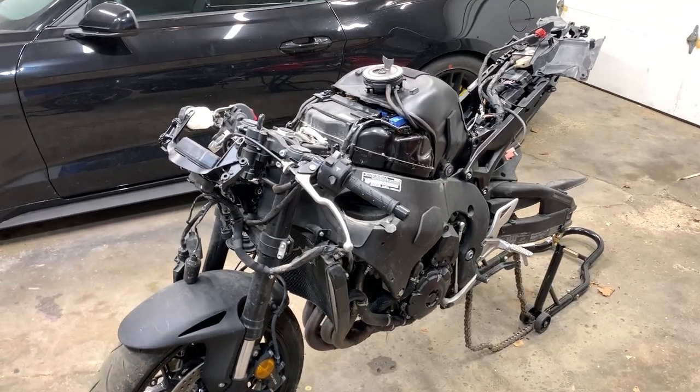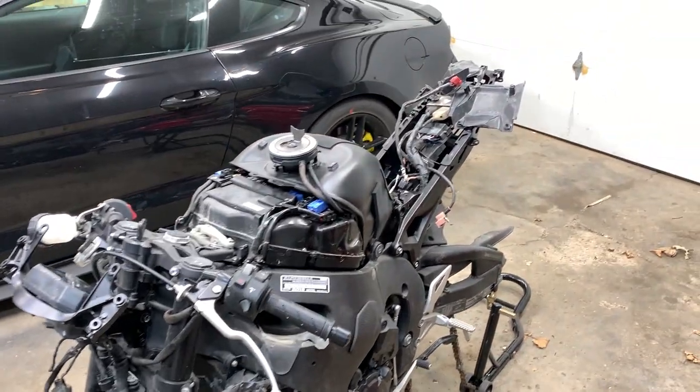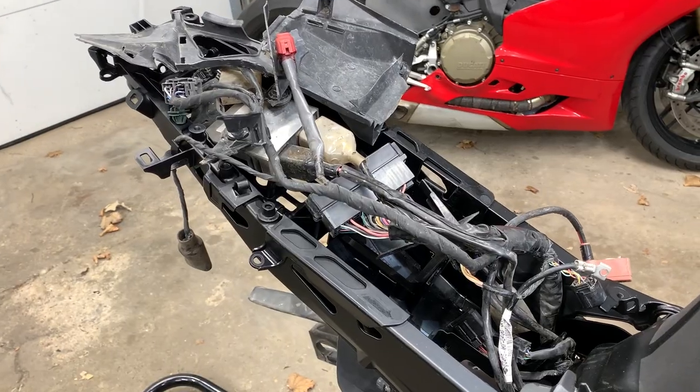But enough riding around, now I'm gonna actually start by cleaning this bike, and then we're gonna dive right into the wiring and start working on that.